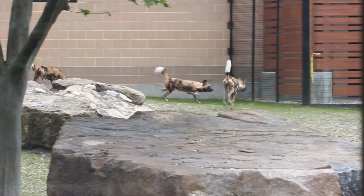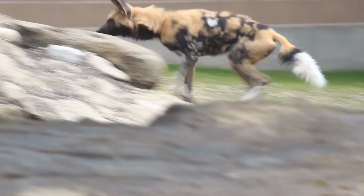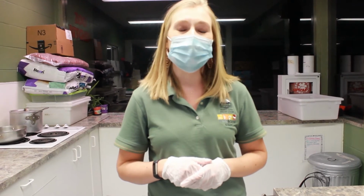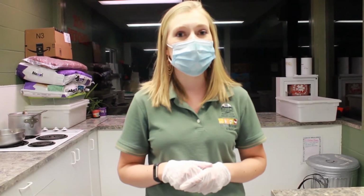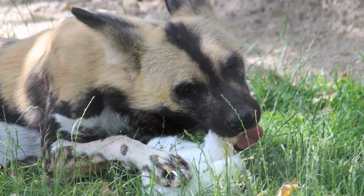Our 3 wild dogs, Dax, Cassius, and Teddy, are all really great hunters. We give them whole prey because that's very similar to the diet they would have in the wild. In the wild, African wild dogs hunt together as a pack, and so they really work together to make sure that they can get all of their animals fed.